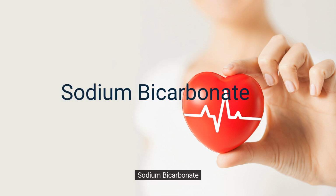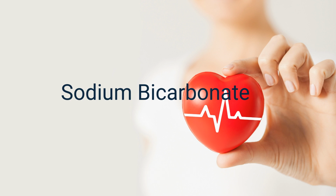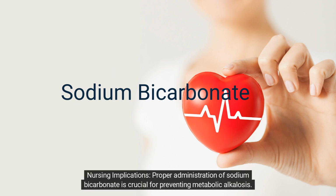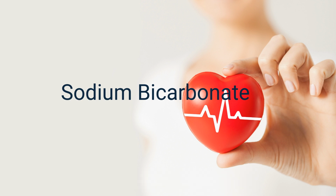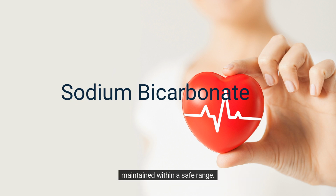Sodium bicarbonate. Mechanism of action. Sodium bicarbonate is an alkalizing agent used to correct acidosis in the body during cardiac arrest. Acidosis can occur due to inadequate oxygen delivery to tissues. Nursing implications. Proper administration of sodium bicarbonate is crucial for preventing metabolic alkalosis. Nurses should monitor arterial blood gases and electrolyte levels to ensure the patient's acid-base balance is maintained within a safe range.